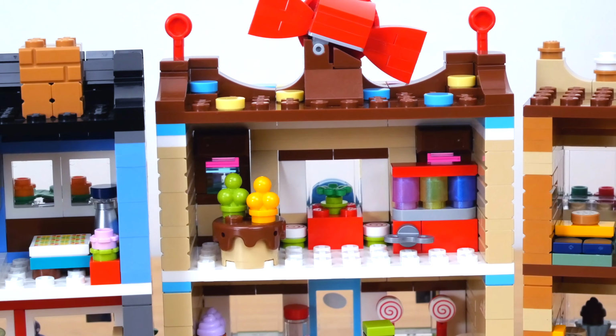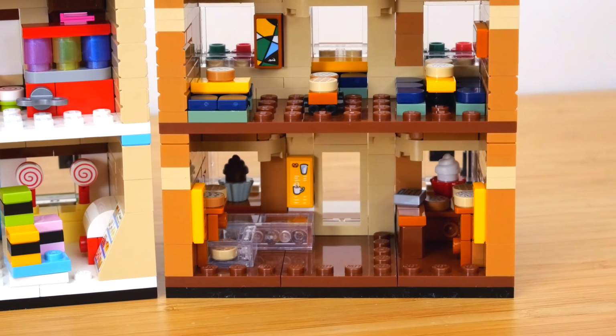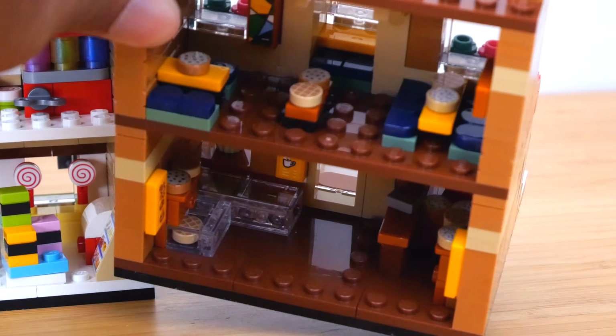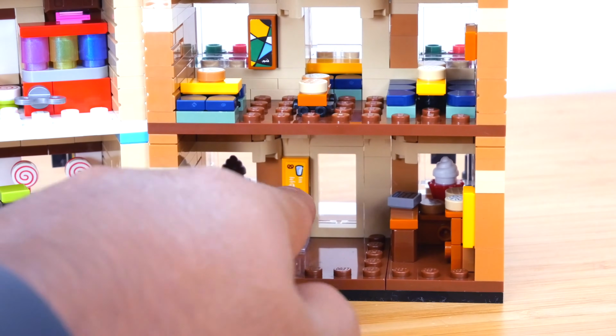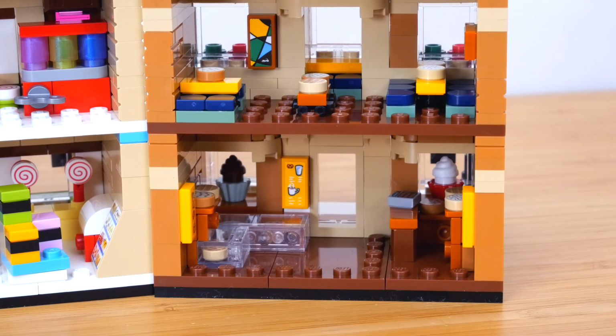But I do think the best shop interior is the bakery. I was really pleasantly surprised while I was building it because I really like the color scheme. I love that you have the pastries displayed in this glass case. They're just round tiles inserted into 1x2 bricks. Sorry, the camera can't really focus on it, but it's a really interesting building technique. And the little stickers are just menus and stuff. So I like that the detail of the interior, what's actually being sold in the shop, those are all physical pieces as opposed to the sticker reliance of the other models.